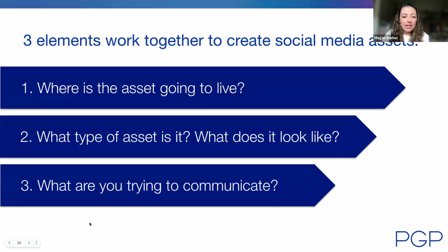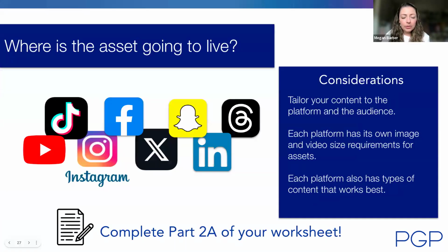Okay, so that's a preview. Now let's dive in. We'll turn to part 2A of your worksheet. And we're going to think about where the asset is going to live. So like we said before, we want to ask whether our audience spends time here. So maybe you've identified your audience as Spanish speakers in a particular neighborhood because you're trying to promote a vaccination drive that someone's hosting in a month.